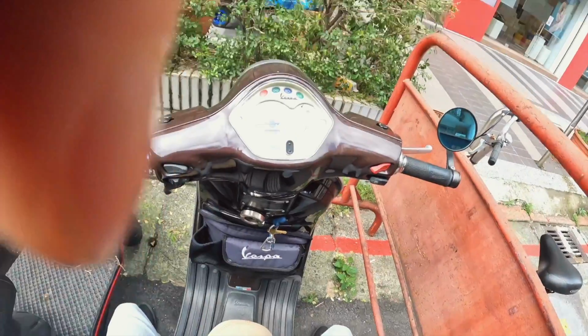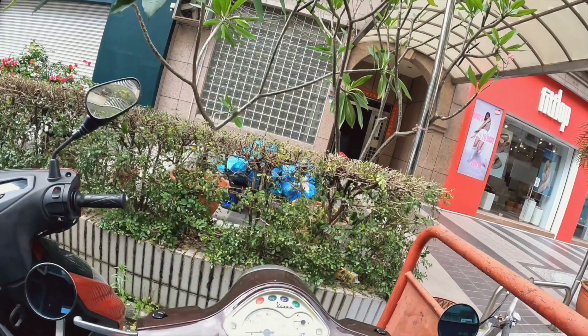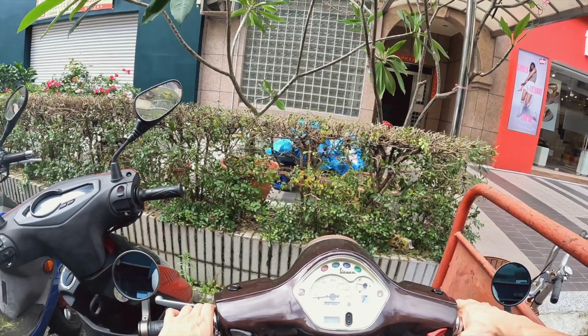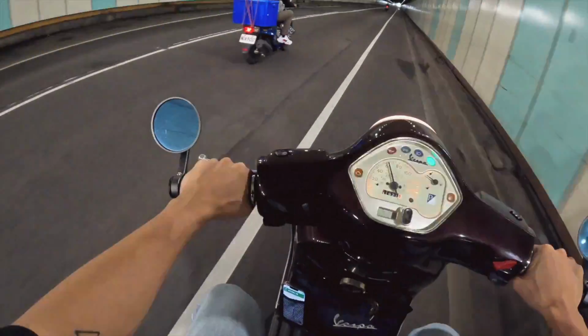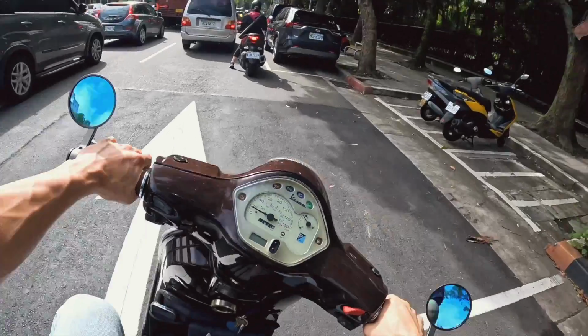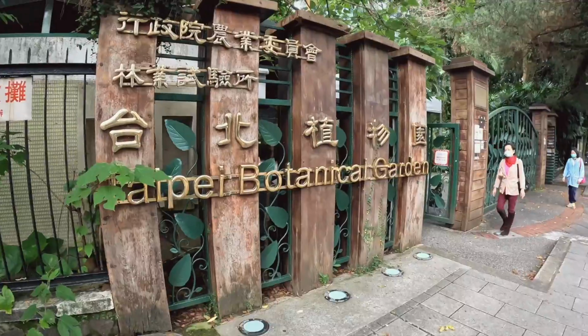So I opened up my fridge recently and I noticed that I had a lot of black and white medium format film just sitting there, and an idea came to me. So today we are headed to the Taipei Botanical Gardens. The idea I had was to shoot the flowers there in black and white. I don't know, when people think of flowers, they remember the color. Kind of want to look at it from a different perspective.